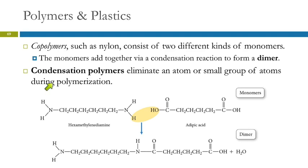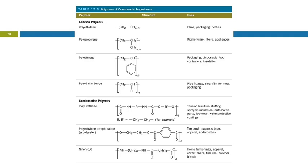These dimers can then polymerize and form nylon. So these are called condensation polymers because they eliminate an atom or small group of atoms when they polymerize. Addition polymers do not eliminate anything. And here's a chart from your book. I'm just showing some different kinds of polymers here. Addition polymers, polyethylene. You can have polypropylene, polystyrene, polyvinyl chloride. That's the substituted version. Here are some condensation polymers, polyurethane, polyethylene terephthalate, also known as a polyester, nylon 6,6. There's lots of different kinds of nylon depending on what the different monomers are.